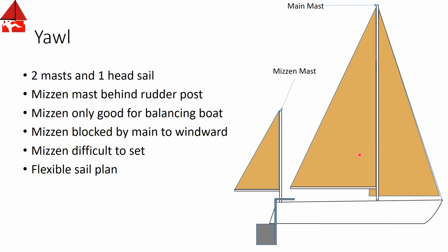Notice the size of the sails for the main and the head sail is very similar to that of a sloop. The mizzen does you 0 good going upwind, does you very little good on a reach, and does you no good going downwind. Therefore, the mizzen sail is really almost good for nothing except for steadying the boat. It will help at anchor to keep your boat pointed into the wind. It'll also help balance the boat. If you have weather helm or lee helm, you can use the mizzen to help balance that. Other than that, the mizzen sail really doesn't add a lot to the performance of the boat simply because it's so small.